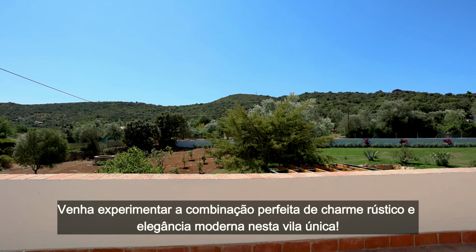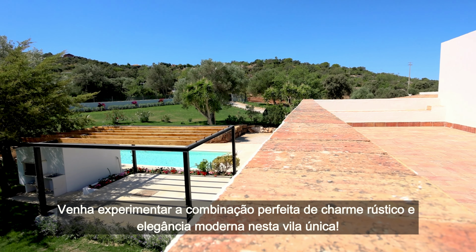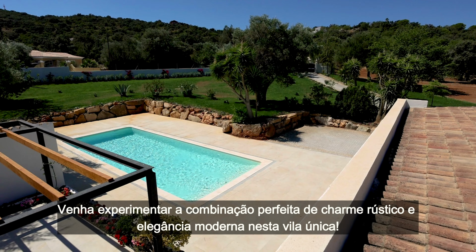Come and experience the perfect combination of rustic charm and modern elegance in this unique villa.